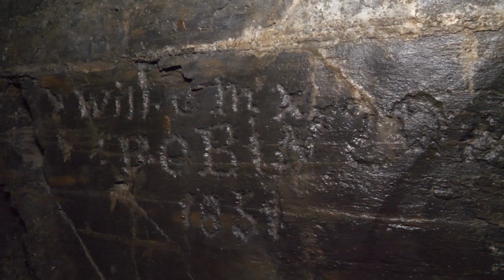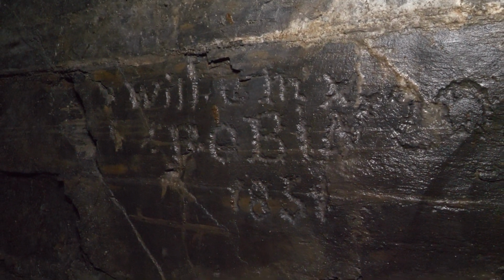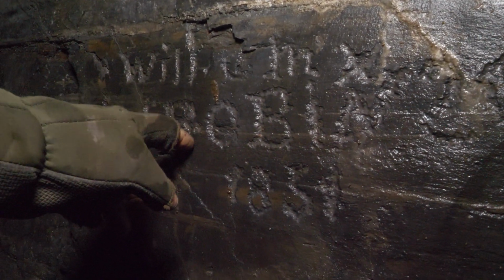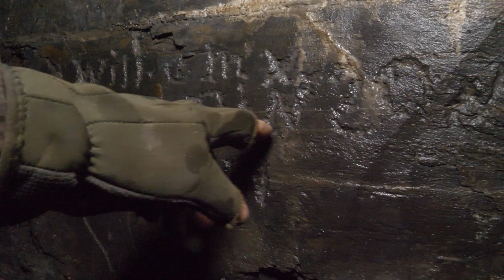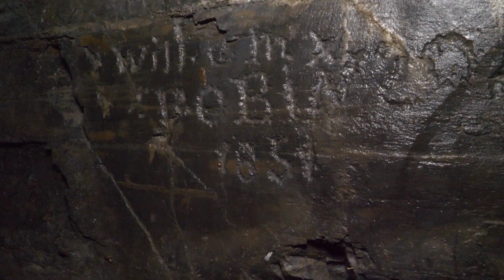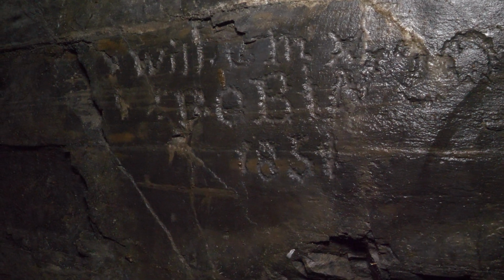It looks like Robin or something. Is that what you would say that is? It looks like Bobby or something. No, it could be Bobby. Yeah, or it could be a B. B-O-B-L-Y. Bobley. 1831. William Bobley. It's an unusual name, isn't it?